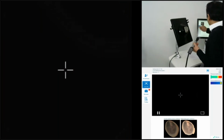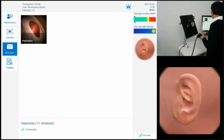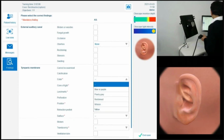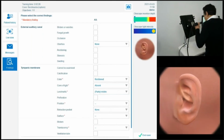And again, same concept. The perforation is explained here through the feedback that I receive from the system. So while I'm training, I get the explanation on the system. Then here I can, in addition, also specify the color. I think it was a little bit reddened, and the cone of light, I think it was absent. And if I'm not sure, I can check again. So what about the landmarks? I think they were partly visible. I'm not sure. I can just check again.